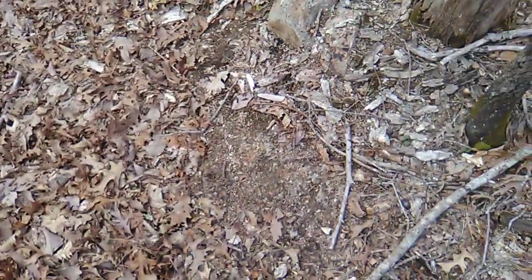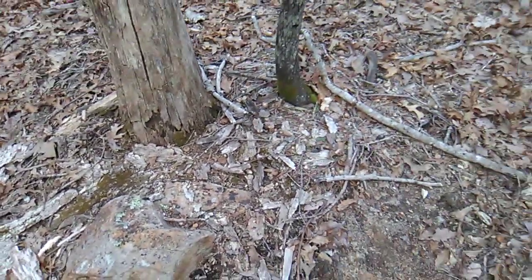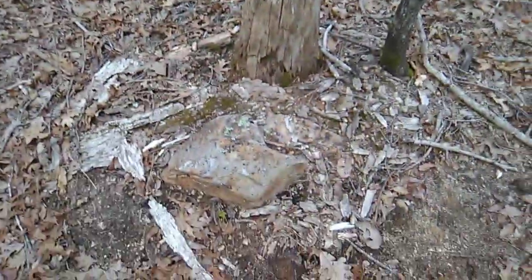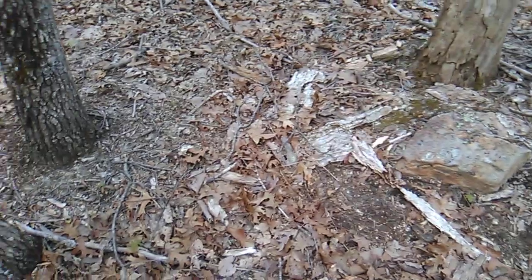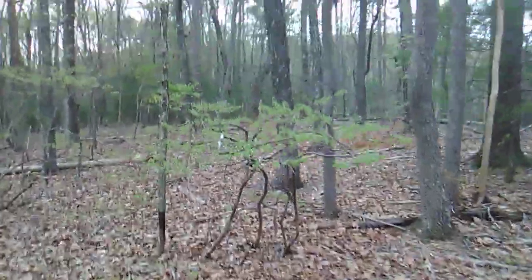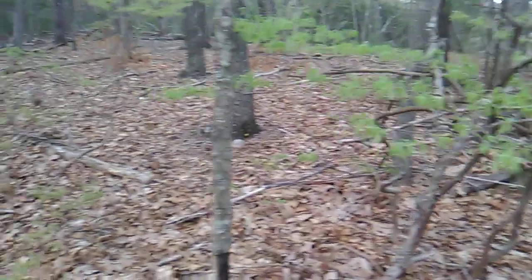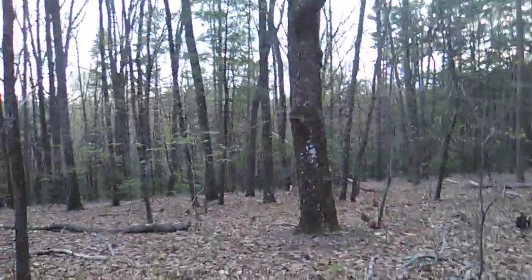Look how all this is taken out, where it's all like uncovered. And right around that rock. Something's been up here. A beautiful little set of trees here. Let's see what I was looking at.